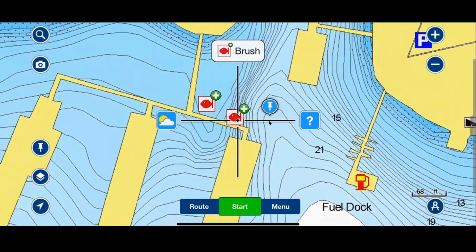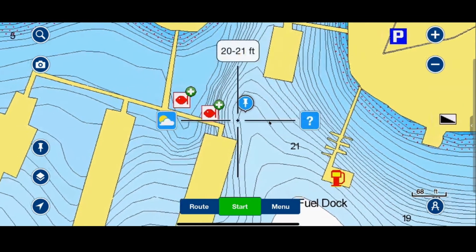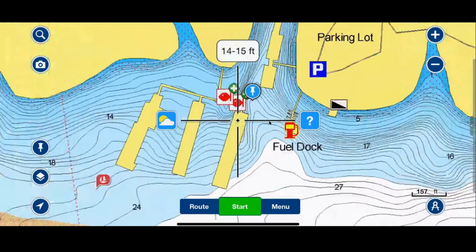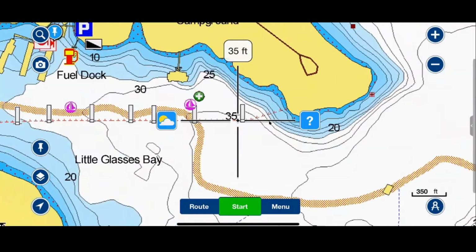There's a rock pile there, and there's a brush pile there as well. And you got decent depth, 15 to 20 foot. So go back there and check that out. It's kind of hidden back in there, but you definitely want to go look at that.